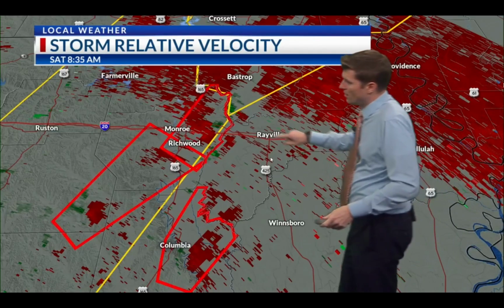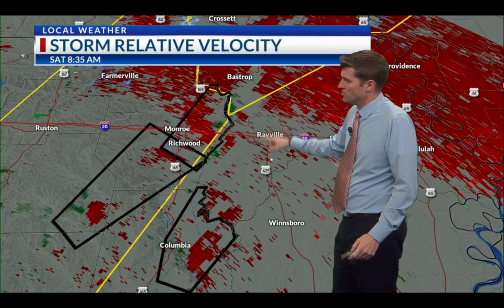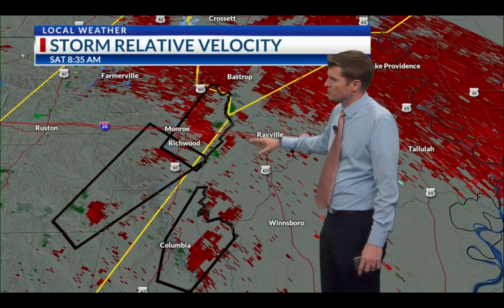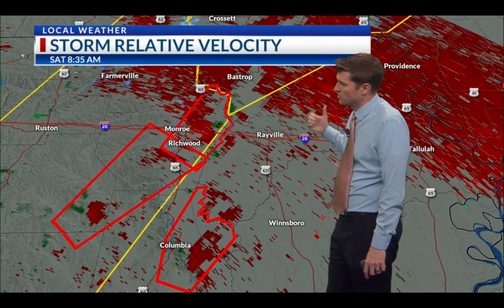Still watching an area of elevated rotation in northeastern sections of Ouachita Parish, and just to get to that very quickly, that's going to be moving eventually into southern sections of Morehouse Parish, and now we're going to get into that kind of handing off point, for lack of a better term, where the National Weather Service in Shreveport, their jurisdiction, their county warning area, whatever you want to call it, ends with Ouachita Parish. So now the National Weather Service in Jackson will take over from Morehouse and Richland parishes and points eastward.